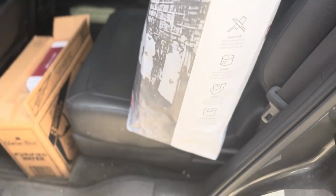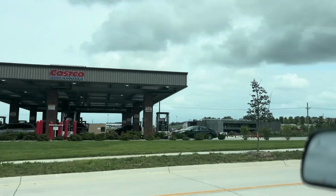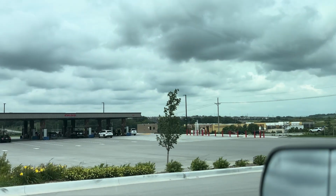And when you don't have to spend so much on shipping supplies, you don't have to worry about so much coming out of your profit. So that's always a good thing. I'm making more money just by getting these shipping supplies for free. Next, we're headed over to Costco Gas.